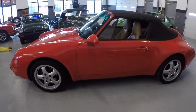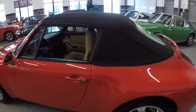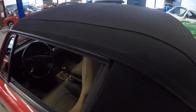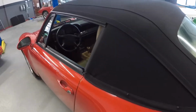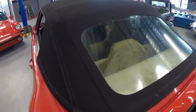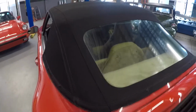Look how straight this car is. Again, wanted to show you this top before I put it down. It's like brand new. There's no fraying in the normal spots. Fresh. The window's not like brand new, but it's nice. It's not something you're gonna have to replace. There's a small, you see, it's clean.